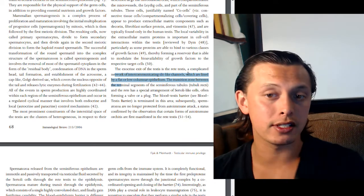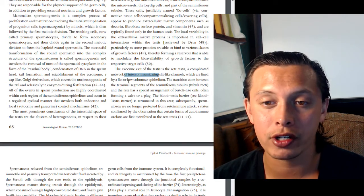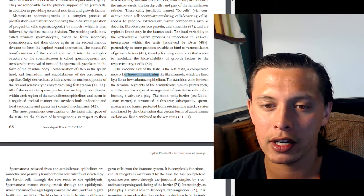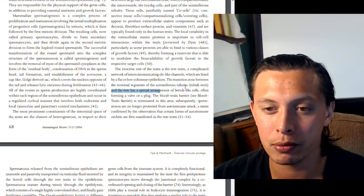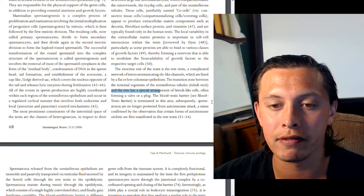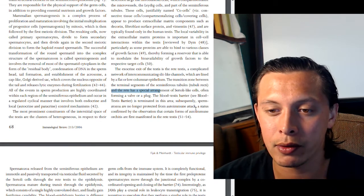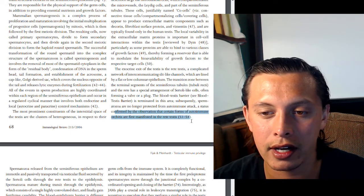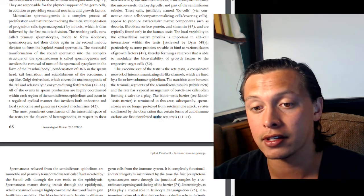Anyways, the endocrine exit of the testis is the rete testis, a complicated network of intercommunicating slit-like channels which are lined by a flat or low columnar epithelium. The transition zone between the terminal segments of the seminiferous tubules and the rete has a specific arrangement of Sertoli-like cells, often forming a valve or a plug. The blood-testis barrier is terminated in this area. Subsequently, spermatozoa are no longer protected from autoimmune attack, a status confirmed by the observation that certain forms of autoimmune orchitis are first manifested in the rete testis.